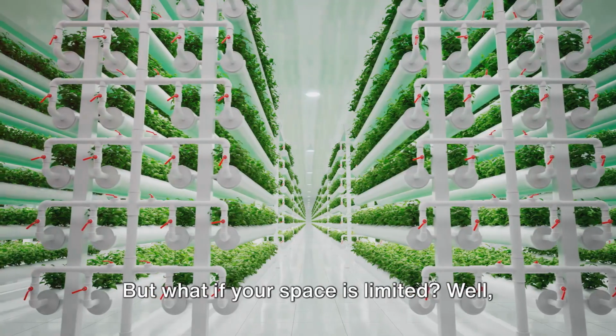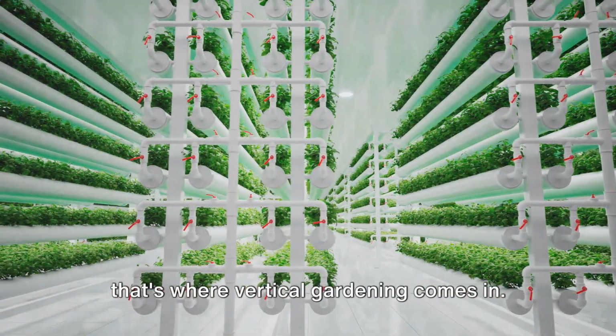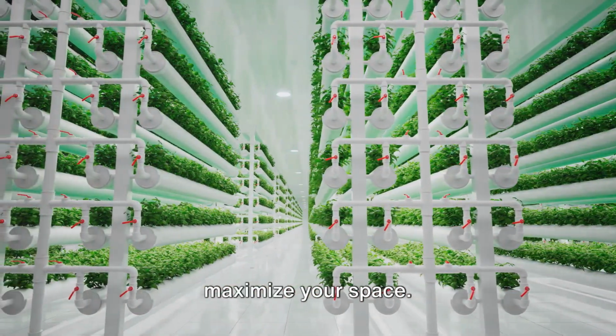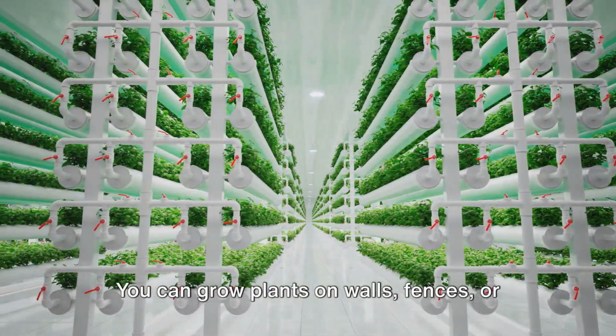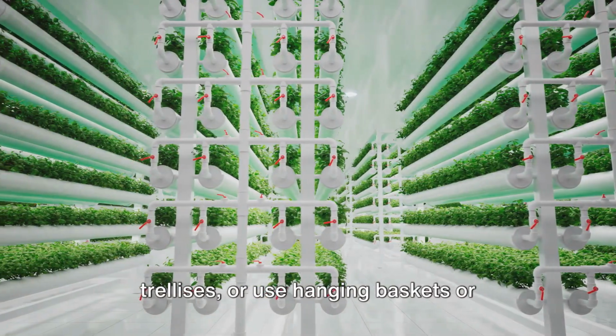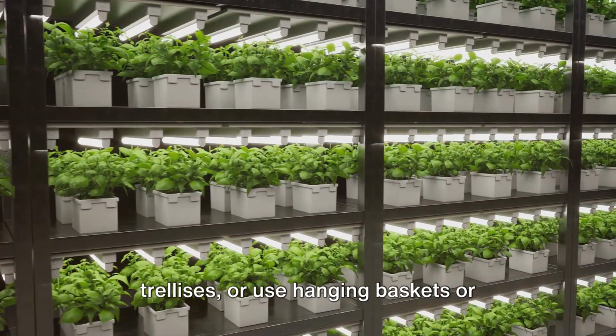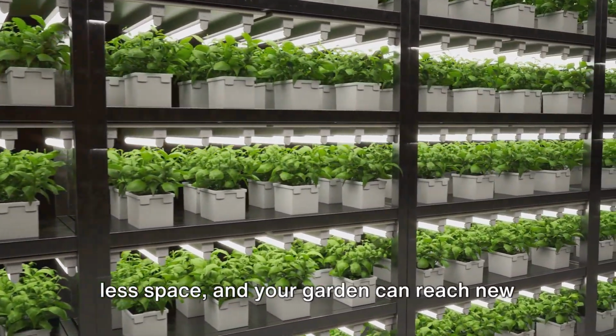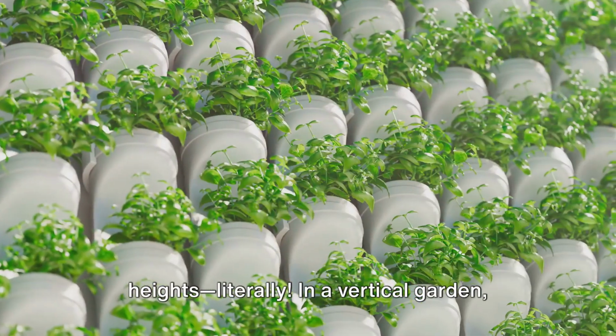But what if your space is limited? Well, that's where vertical gardening comes in. Vertical gardening is a great way to maximize your space. You can grow plants on walls, fences, or trellises, or use hanging baskets or stacked containers. This way, you can grow more plants in less space, and your garden can reach new heights, literally.